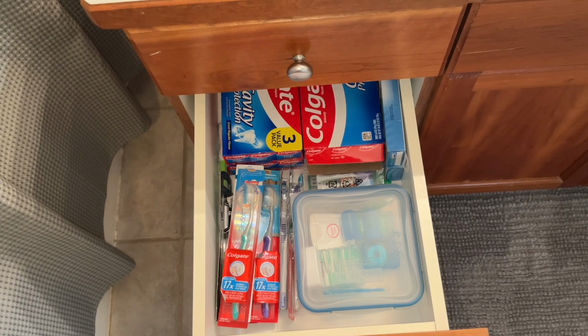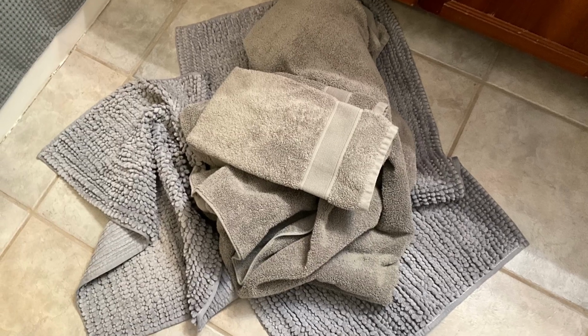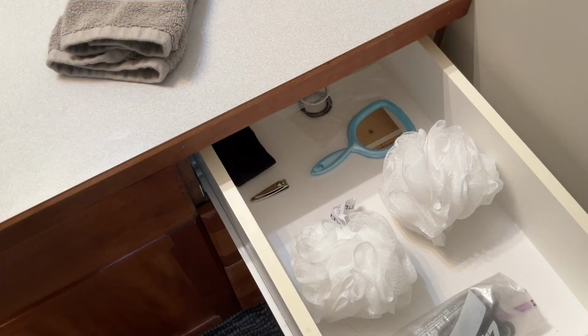Since I had planned to work there, I decided to just wipe down the bathroom instead. I also washed the rugs and the towels and put them back. I've been trying to wipe down the bathrooms and wash the towels each week, which makes it easier to clean in the long run since you're doing it on a regular basis.